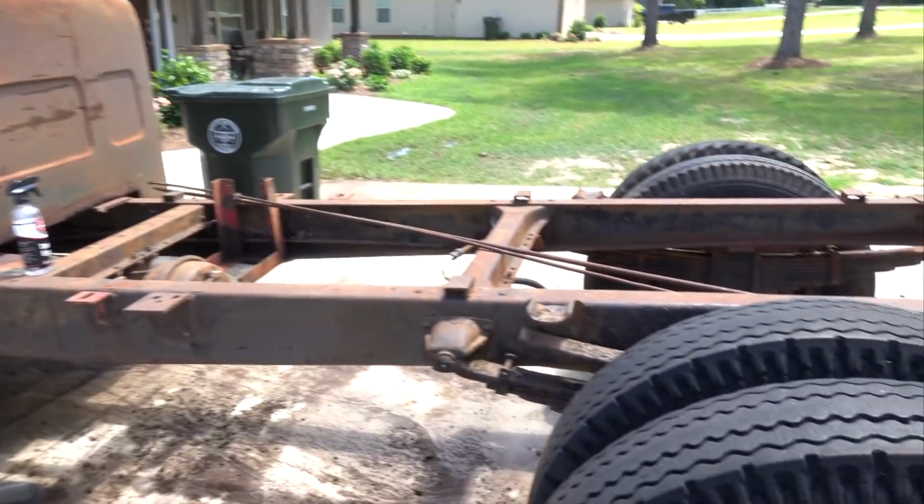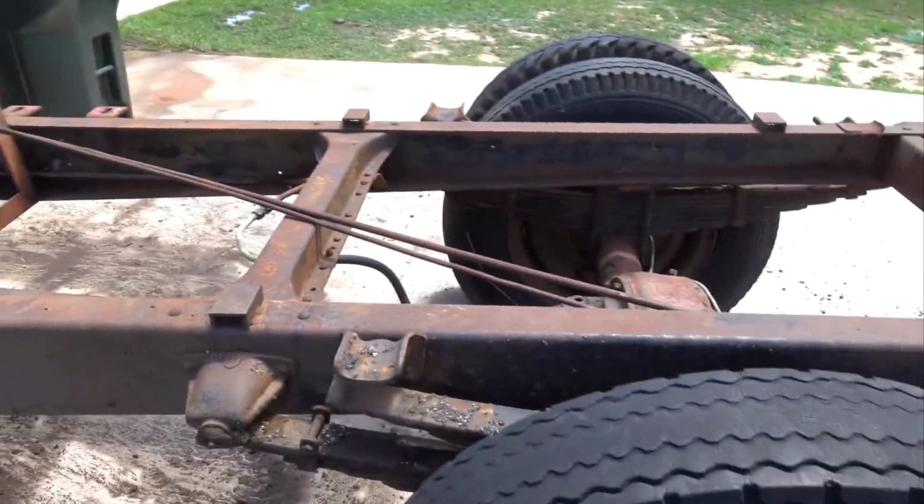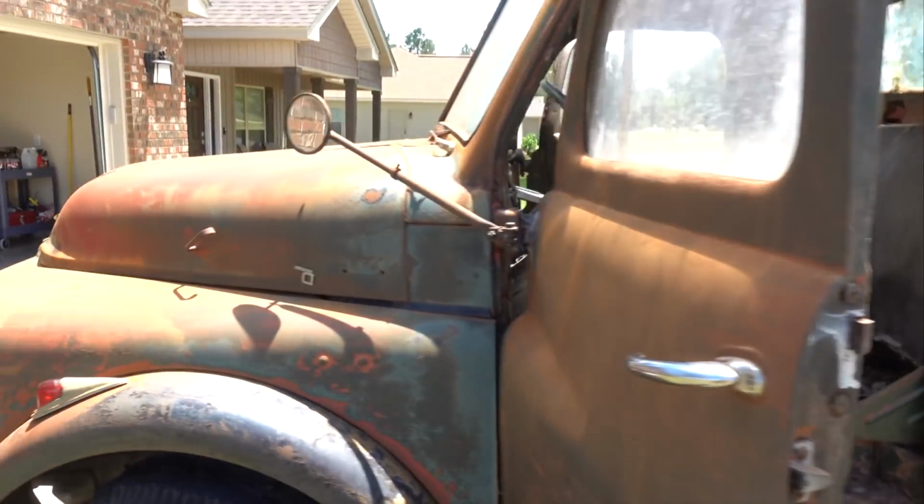We haven't quite decided yet. We're leaning towards sandblasting because it's really, really bad. We don't think we'll be able to wire wheel brush this off. We got a lot of nastiness off the paint, but it still doesn't look that good.